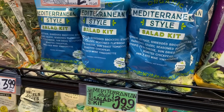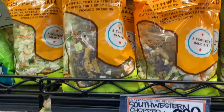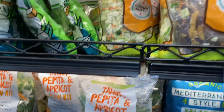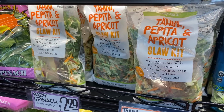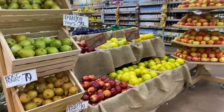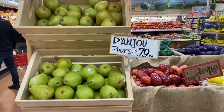This Mediterranean one I've had before, it's not new. That one's really, really good. I wanted to try this one as well. I'm not a big Southwestern chopped salad fan, but I will give it a try. This one looks really good too. But yeah, so you can see there's really no excuse not to eat as healthy as you can when you come in here. Also, you could just add on apple, pear, anything like that.